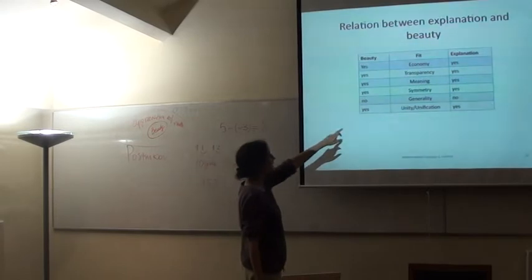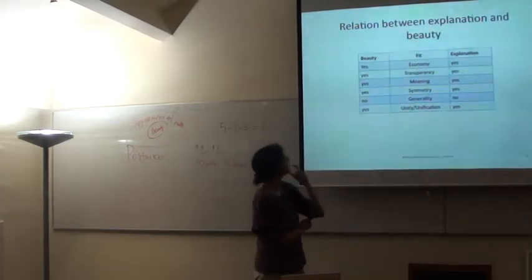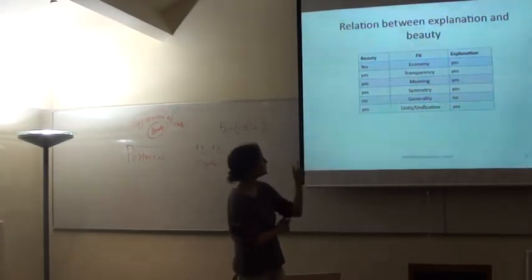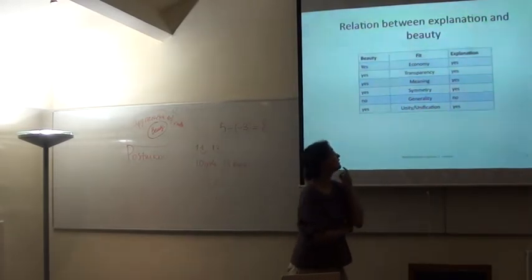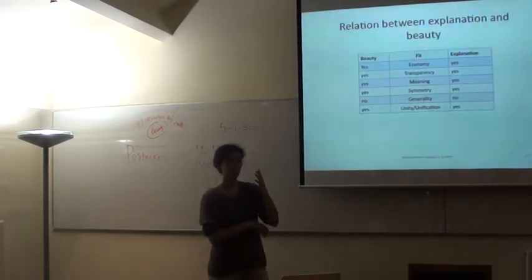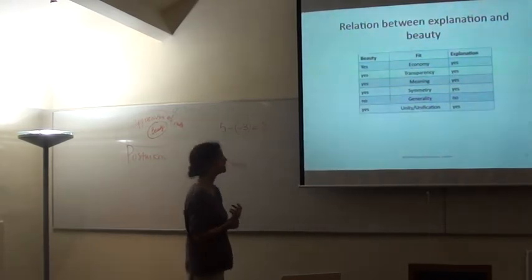I'm not sure generality really has to do... Why did I say no for beauty? I know why I say no for explanation, because I think Mark Steiner has a pretty convincing case, where he gives examples of proofs that are more general but aren't more explanatory. I was convinced by those.